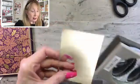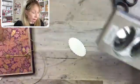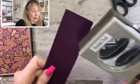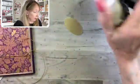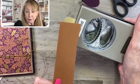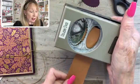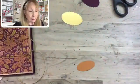So I've got a scrap piece of that brushed metallic, and I'm going to use the larger scallop punch, and then I've got some more of the Blackberry Bliss cardstock, and we're going to do another oval like that, the scalloped oval. Then we're going to slide in a piece of Cinnamon Cider. That's one of the colors that goes with this, and I am loving this color for the fall. I've really started to use it a lot. And so we're going to punch an oval out of that. And we've got plenty in case when we stamp. You know how sometimes when I stamp, I want to have extra paper in case I make a boo-boo.